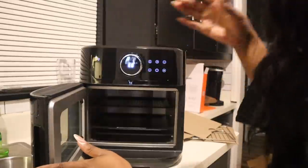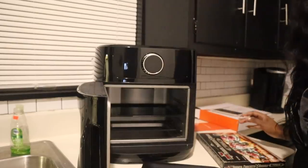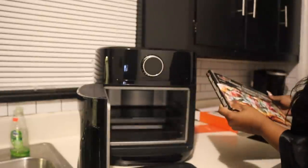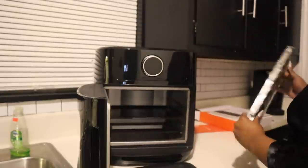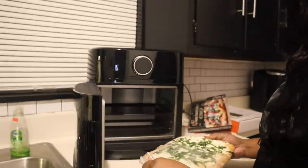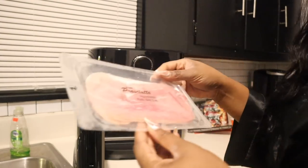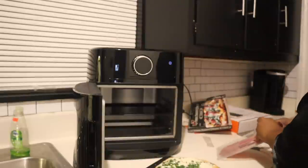So let me cut the light on. Okay. So it looks like the Eco is on too. This one for the pizza, and this is the pizza that I'm going to try out from Trader Joe's. It is the burrata prosciutto. Trader Joe's be having some different kind of food, y'all. It smells good though. Got the little green stuff on it. And then this is the little meat stuff. It says pork sea salt. What? Hopefully this is not nasty.